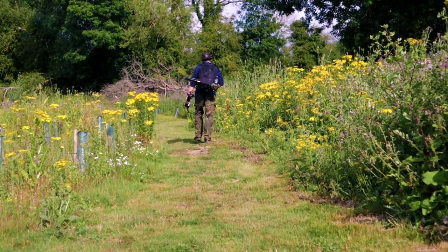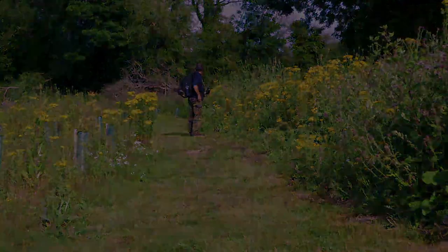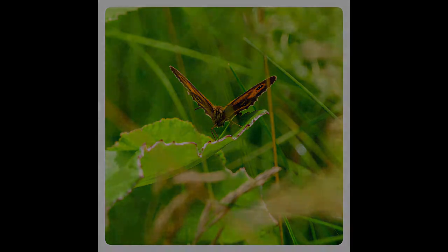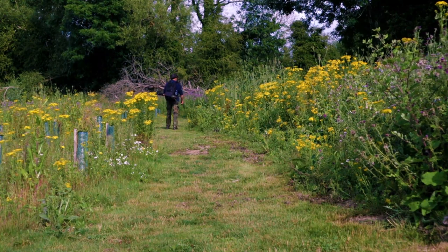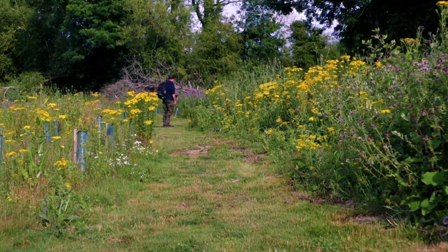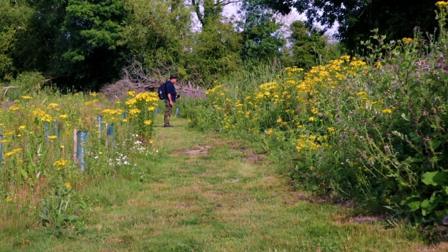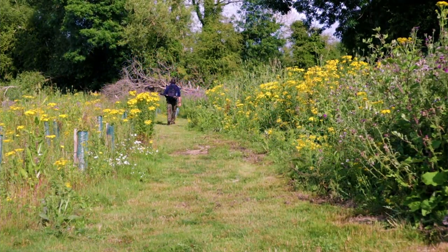Oh, nice colours, lovely vibrant yellows and purples around here. So it'd be good for butterflies and dragonflies. Might be worth taking a few shots on the way out, because butterflies like deep purples, the deep dark colours. So lots and lots of crane flies around here. Absolutely marvellous. Anyway, let's keep walking.